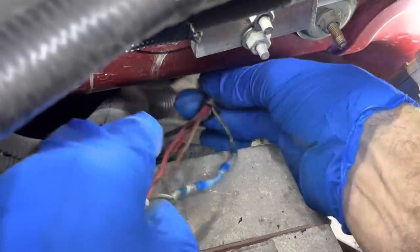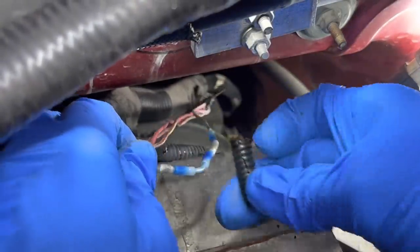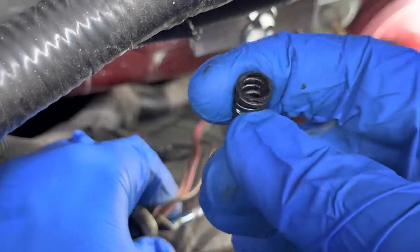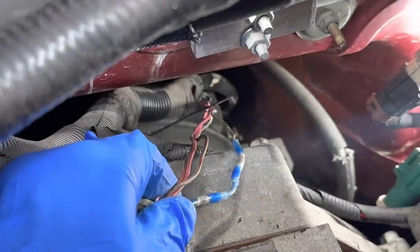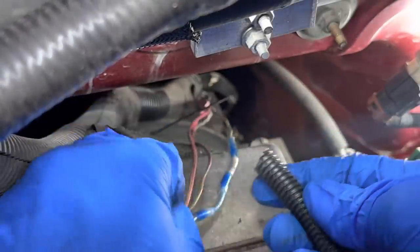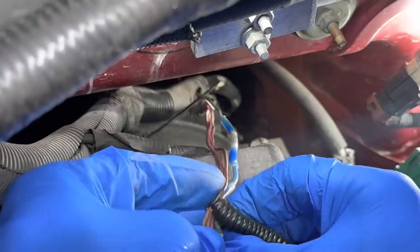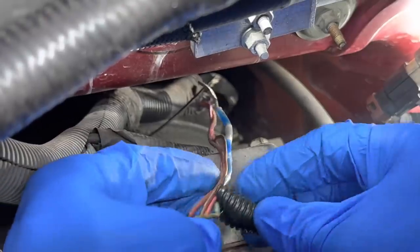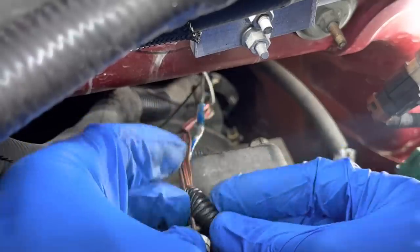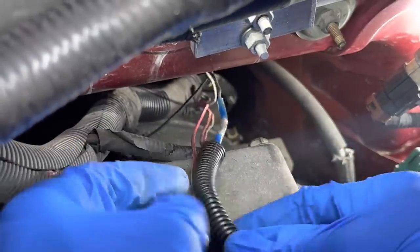Okay, let's pull off this one last little piece of this loom right here. We don't need that one. It's junk. And I have a fresh cut, new replacement piece. We're just gonna run this one down over the repair and over the harness until it meets the good loom at the main harness. And then we'll be done with the section here above the transmission.